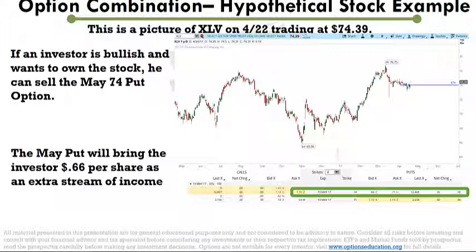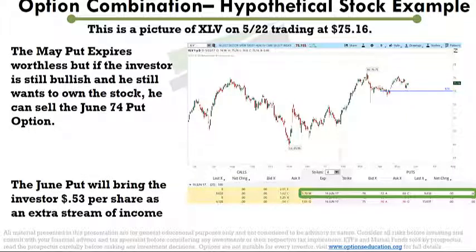So in this case, the investor wants to own the stock. So instead of buying the stock at $74.39, the investor is going to sell the May put. Now, mind you, we're looking at this on April 22nd. So we're selling the put that expires in May. Well, that's 66 cents a share. And at the end of the month in May, that stock is trading at $75.16.